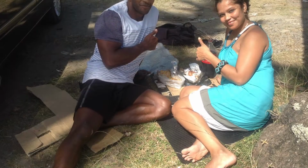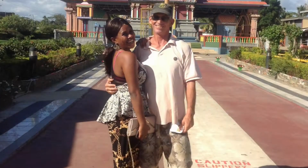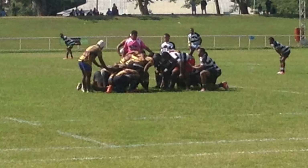So I went to the other large island, Viti, and I met some people over there. This is an Indian lady I met. We visited a temple. I watched my friend play in a rugby match, but mostly I was looking for masts. Unfortunately, there were none. While I was there, I picked up my friend Bebo, who was coming into the airport there, and he came from Holland.